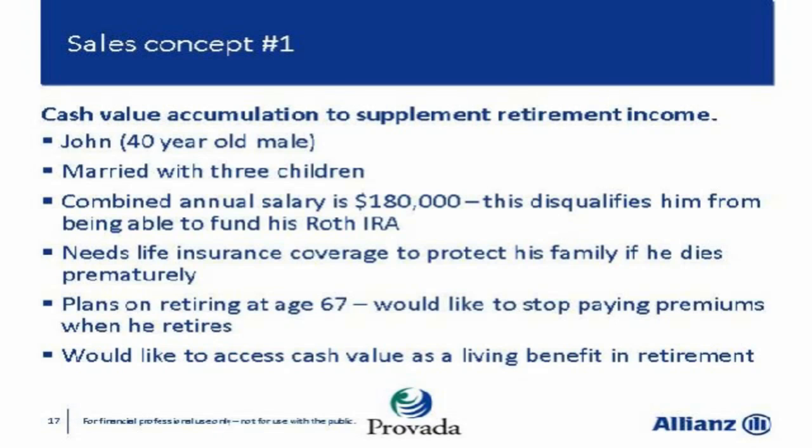All right. Let's wrap it up with just a couple of quick sales pictures, or I don't want to call them case studies because technically they are, but it's really a look at how the policy fits. So with this first one, these probably are going to be very familiar scenarios, but don't get caught up in the numbers of these as far as premium.